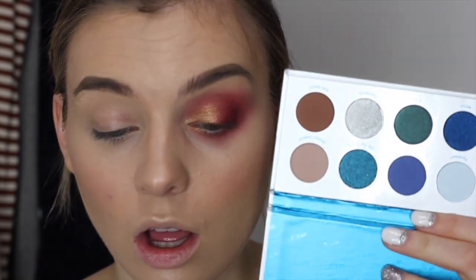Okay, so we're gonna do a very similar style of shadow now with the wet palette, and this is the blue palette. So this is so pretty. I was immediately drawn to this when I saw it, and I don't really know why, because I don't really wear blue eyeshadow all that often, but I was feeling it, so that's why I decided to get the wet palette with it, or not, the lip palette with it, so that I could do both. But I'm gonna do something really similar on this eye so that we have 2 looks in one video here.